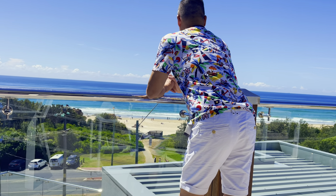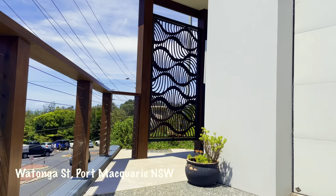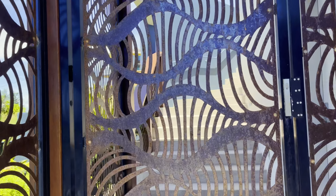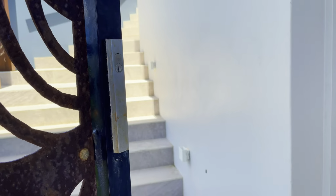Port Macquarie is about a 4-hour drive north of Sydney. It's a beautiful coastal town. It's the Christmas holiday, and we found this beautiful oceanfront house on Airbnb. It costs $1,200 per night and we're going to stay here for 3 nights.